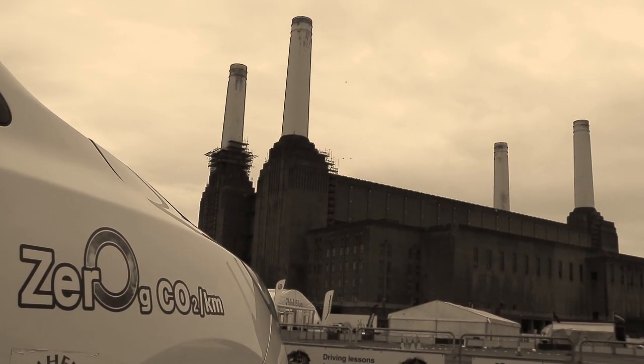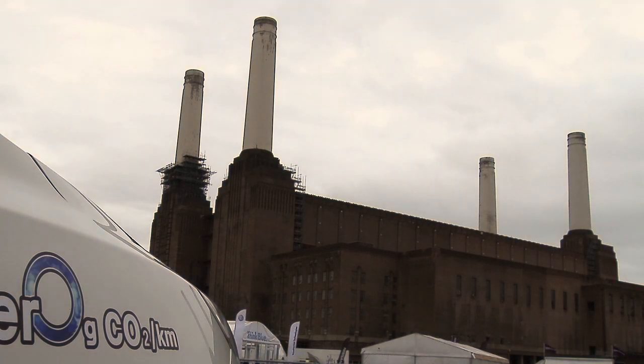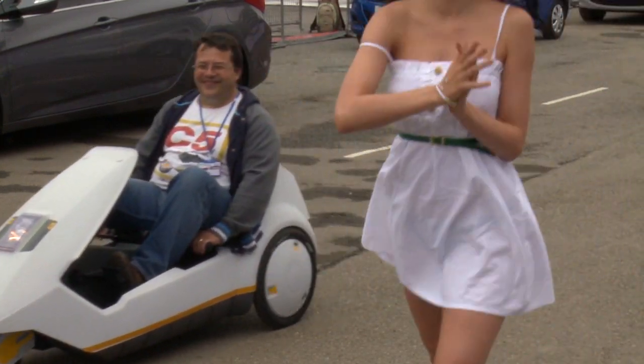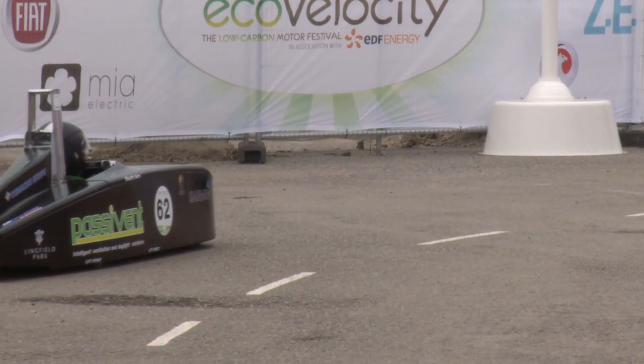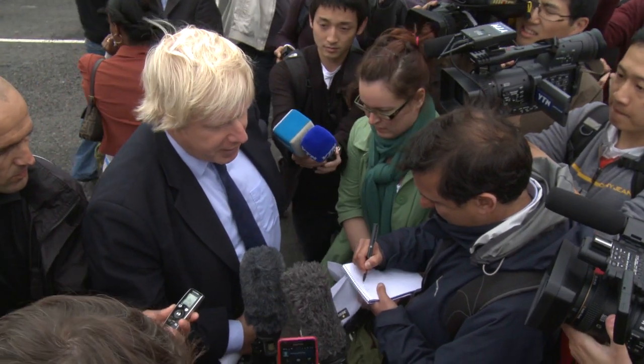Back in the day, Battersea Power Station would have belched fumes out into the London air. How things have changed. The iconic London landmark has now been home to the latest electric, hybrid and low CO2 cars as it plays host to Eco-Velocity, the green motoring event. It was opened by London Mayor Boris Johnson.